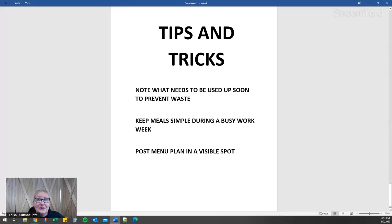Keep meals simple during a busy week. Okay. So if it's Wednesday and you and your spouse are super busy and you work really late and the kids have functions and you're just fried to your wits' end and you're only halfway through the week, that is not the night to plan some big dinner that takes a lot of effort. No. So be sure to make your meals simple during a busy week. It makes all the difference in the world.